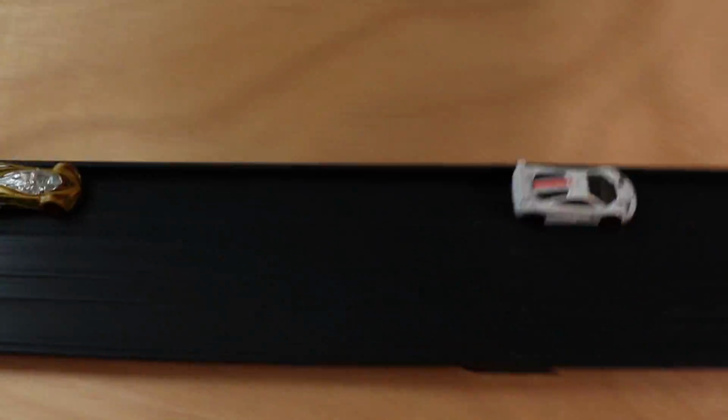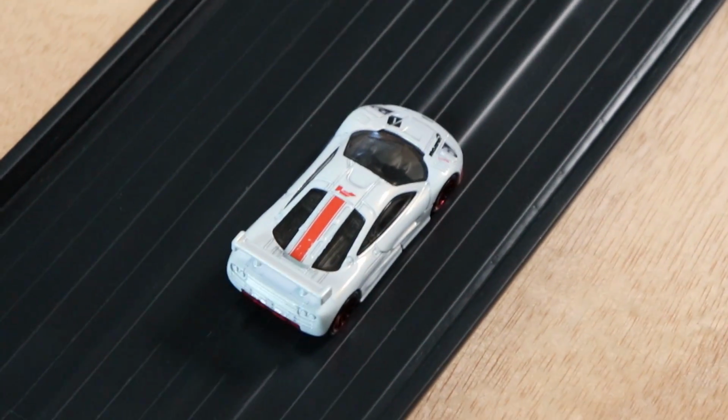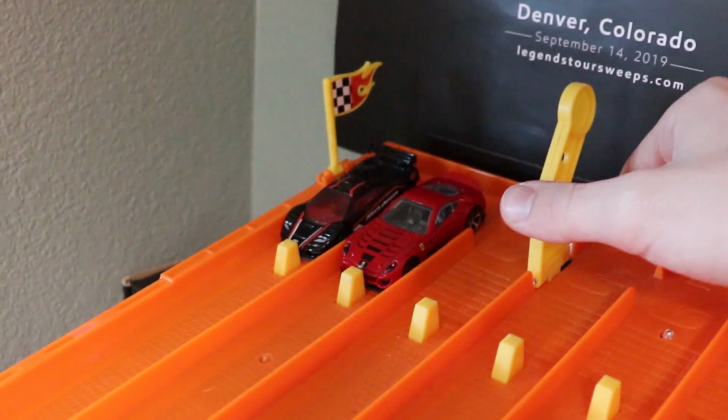The F1 cuts up in front, and it's going to be the F1 taking the win and moving to the finale of the second place cars. Here we go. Next up, we got another F1, and then the 599XX. 3, 2, 1.